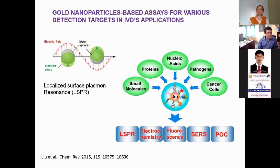So gold is a very versatile material. Apart from LSPR based diagnostics, several diagnostics based on electrochemical reactions or fluorescence reactions can also be developed using gold. And then there are point of care devices, of which we will see examples in the next few slides. Here, if nanoscale gold is deposited, then SERS, that is surface enhanced Raman spectroscopy devices, can also be developed using these gold nanomaterials.